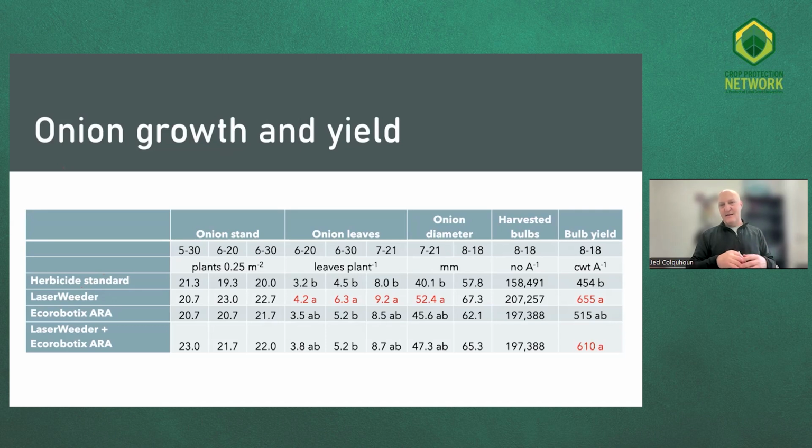With that said, we had a large yield increase where we used the laser weeder alone or the laser weeder with the EcoRobotics ARA precision sprayer compared to our herbicide standard. In some cases, we're looking at over 200 hundredweight more where the laser weeder is used alone and just a little bit off of that where we've combined the tools. So if we can control the other pieces that may affect onion growth outside of weeds, there is the potential for significant yield gain by using these novel control tools.